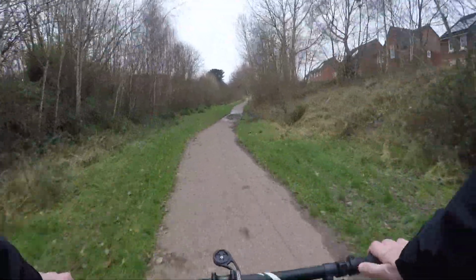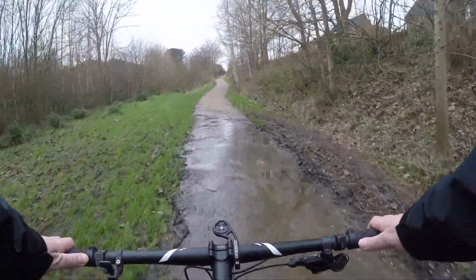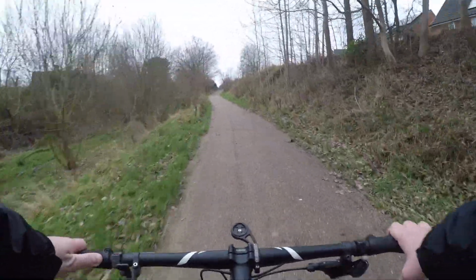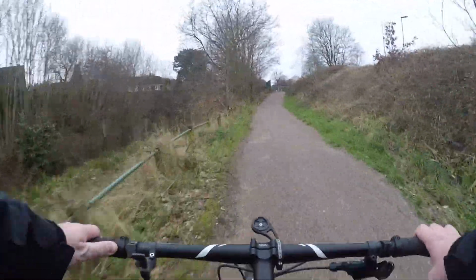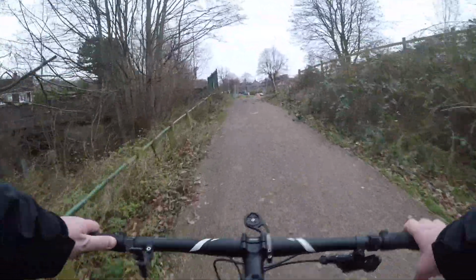Just after Silverdale station the route comes to an end. The cycle path starts to bear to the right and up the side of the embankment, taking us away from the original route of the railway. We have now cycled the massive 2.6 miles from Newcastle-under-Lyme centre here to Silverdale, and the route ends in a rather nondescript area.